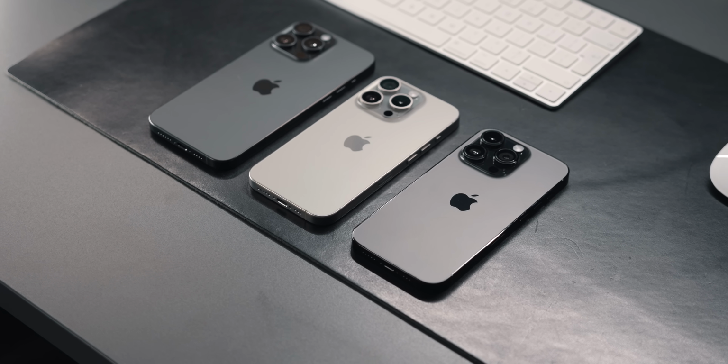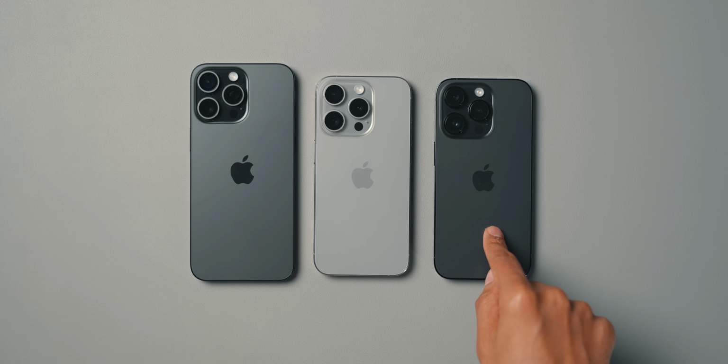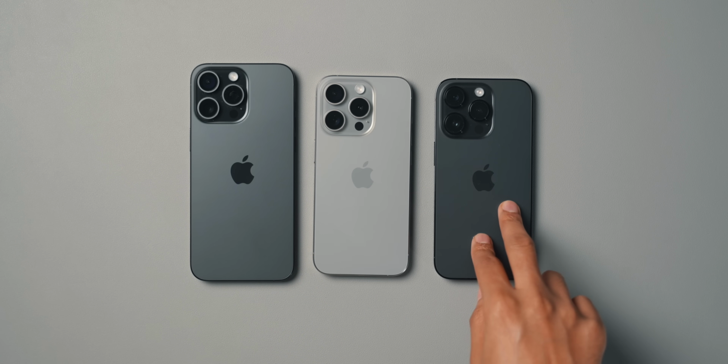Of course, the design is a little bit different as well. You have titanium for the 15 Pros and stainless steel for the 14 Pros. Now, that really comes down to personal preference. I think both the titanium and the stainless steel feel incredible. However, the edges around the device are softer on the 15 Pro compared to the 14 Pro. That's something to take into consideration, especially if you're going to use it caseless.